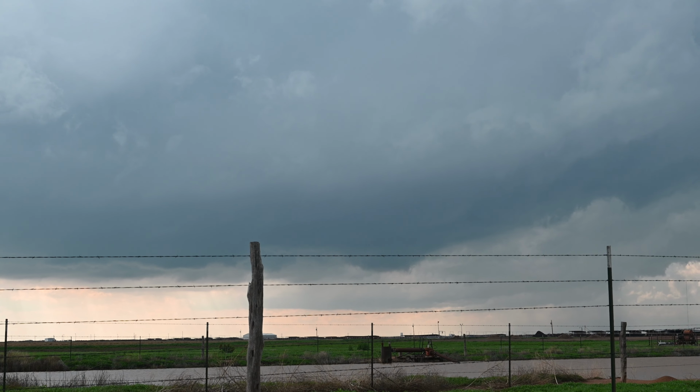There's a lot of storms going up in the general area. It looks like they're all gonna form into kind of like a larger linear type pattern later on this evening, but hoping to stay on some storms that are staying generally discrete, to see what happens. So we're gonna move up, see what happens on this cell here.